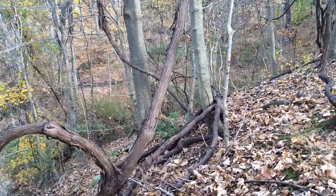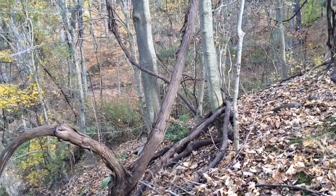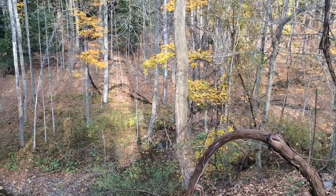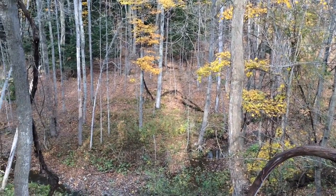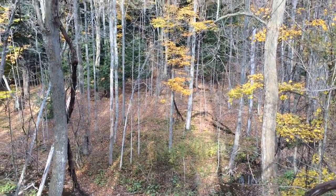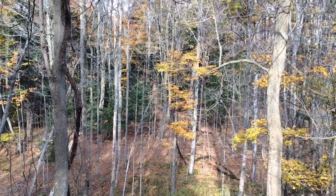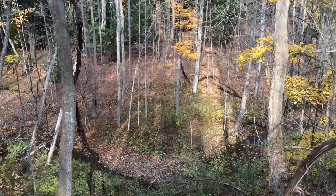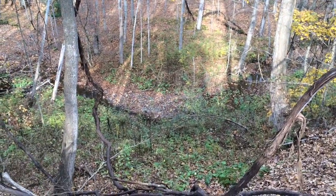Here's the next little promontory in the creekside ravine. This is deer path view number three, the most spectacular yet, with the deep forest and evergreens all the way across the little valley and the meandering brook right down below us by 50 feet.